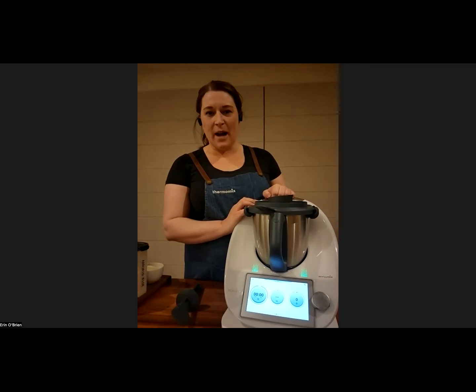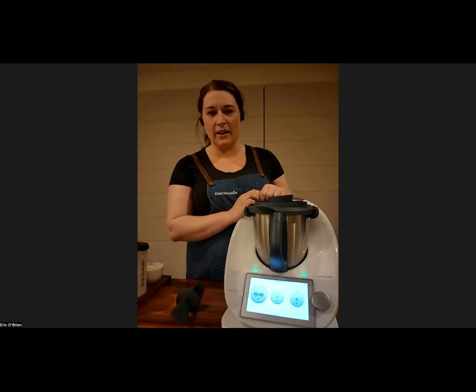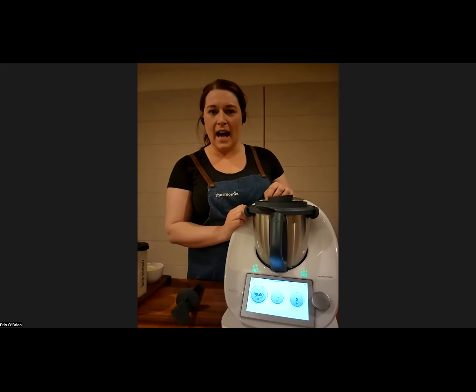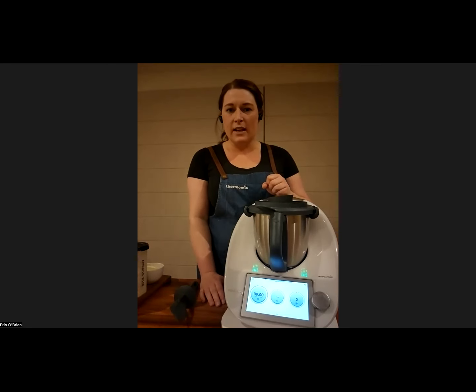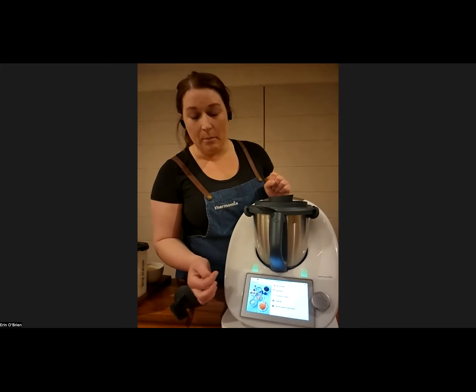So the recipe I'm going to use tonight is actually from the recipe community. So we're going to be using a feature of Cookidoo 3.0, which is our ability to import recipes from the recipe community. Those of you with a TM6, let us know in the chat box, are you using the import recipe feature of Cookidoo? Pop in the chat box and let us know.